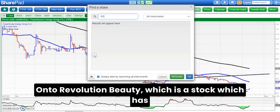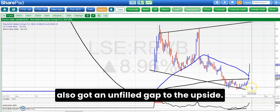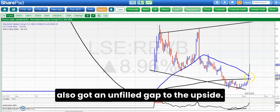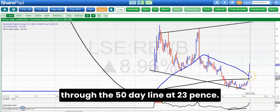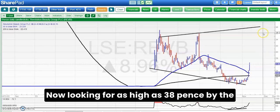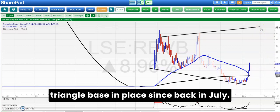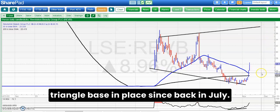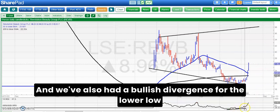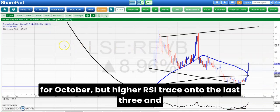On to Revolution Beauty, which is a stock which has also got an unfilled gap to the upside. That was on Thursday, and we managed to break through the 50-day line at 23 pence. Now looking for as high as 38 pence by the end of next month at the top of a broadening triangle base in place since back in July. And we've also had a bullish divergence with a low for October, but higher RSI trace.